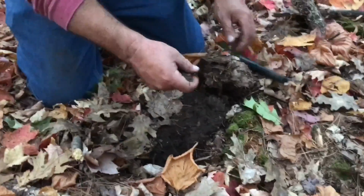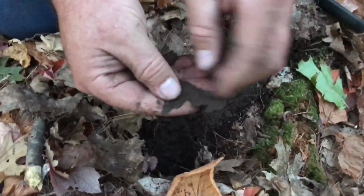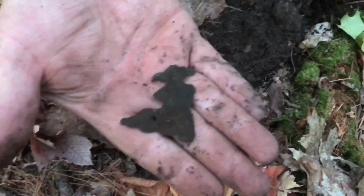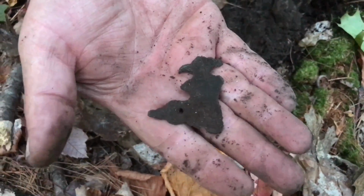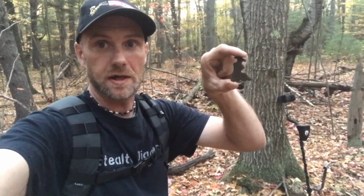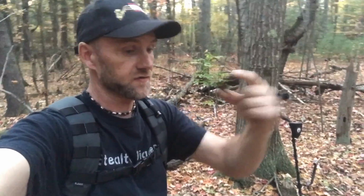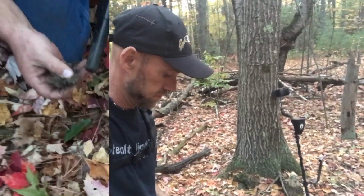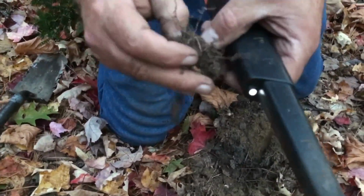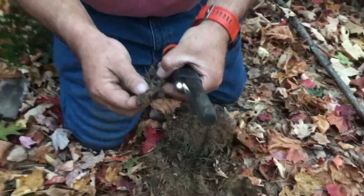Look at that. Oh, an escutcheon. Oh, beautiful. Isn't that something? Right there next to it. Awesome, man. I love fixtures, as everyone knows. Geez, you found the spot, huh? That's it right there. George is donating that to the cause, the collaboration of relics for this site. Awesome. Piece of tinfoil, I think. Certainly looks like it.